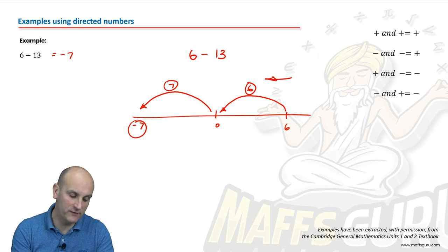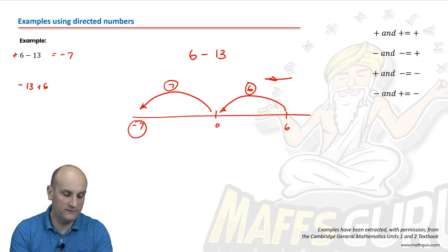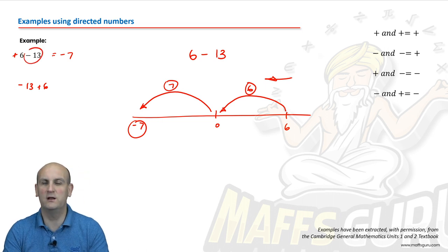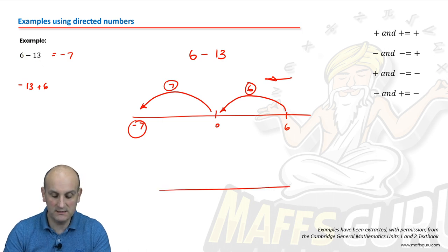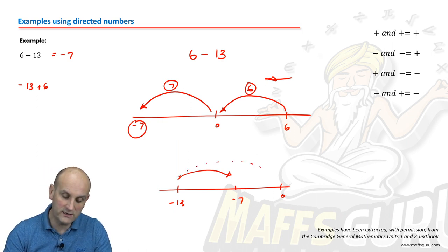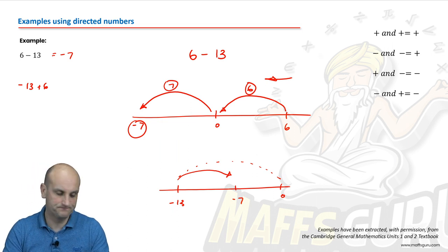Other people actually can reverse these, and it becomes minus 13, plus 6. Now again, going a little bit further, there's a plus in front of that 6. Remember, we don't really need to write it, but we do need to make sure that we realize that that minus sign belongs to the 13. And again, if I have minus 13, which is down here, let's imagine that's 0. There's minus 13. And I'm jumping 6, then it's going to take me to minus 7. It's got to be a negative number because I've got to move 13 spaces just to get to 0 before I even hit the positive numbers.